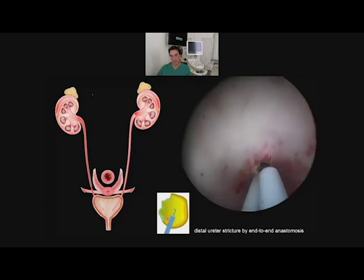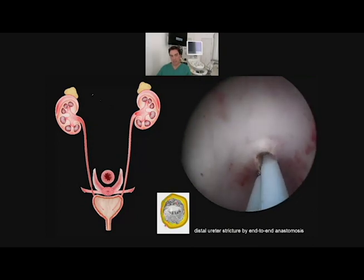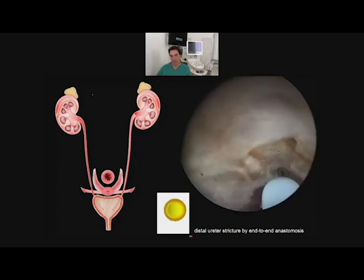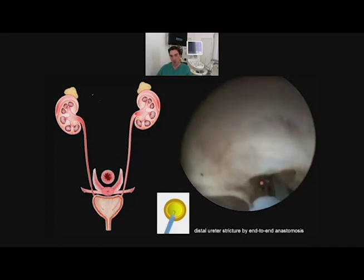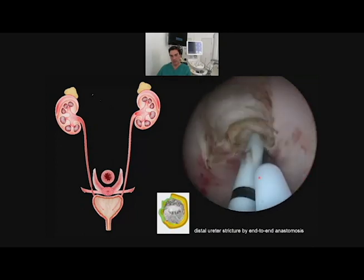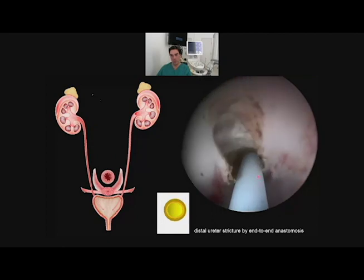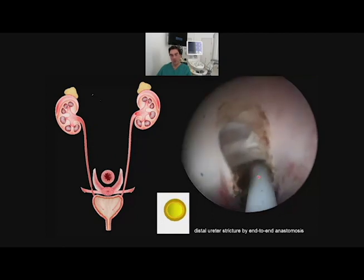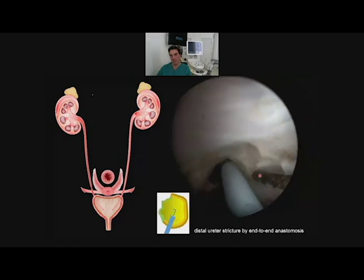The theory is really simple. Cut the stricture, put a stent inside. After the cutting, you see it is really a strong stenosis here in the stricture. If you make only a dilatation in these cases, the stricture will come again and you have no chance to replace the catheter.